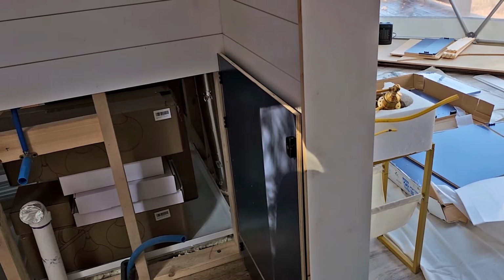That sucks. Alright, that's fine. I'll just glue it and nail it. No. Are they for the shelves or no? Oh. Oh, I see.